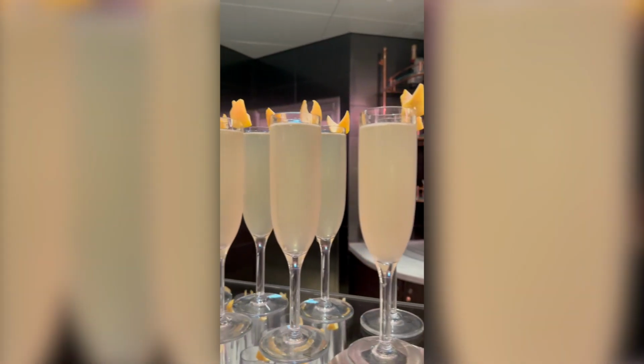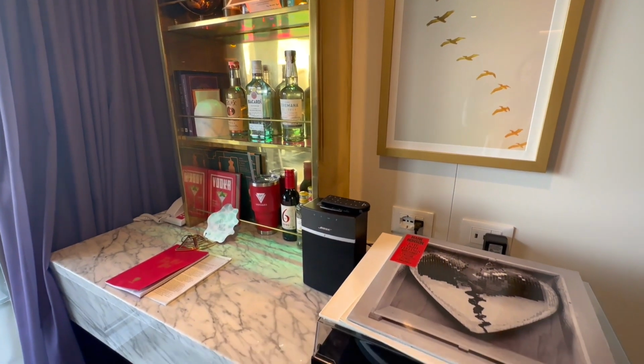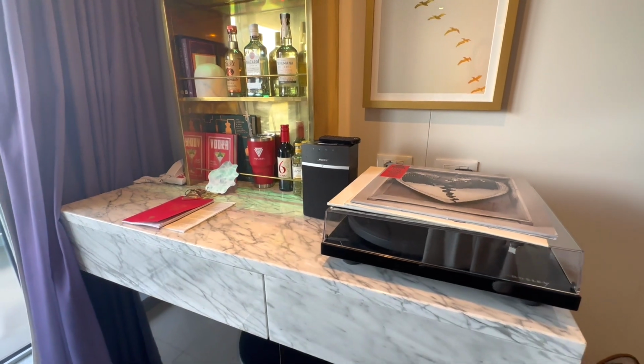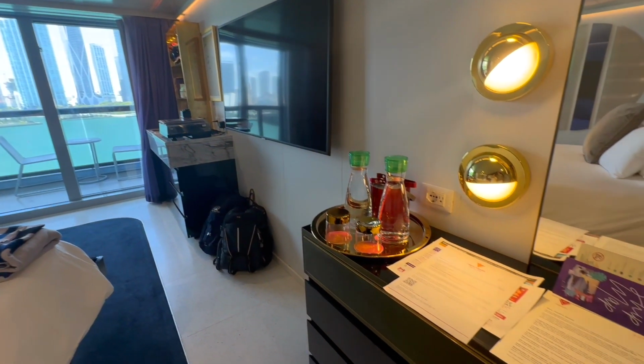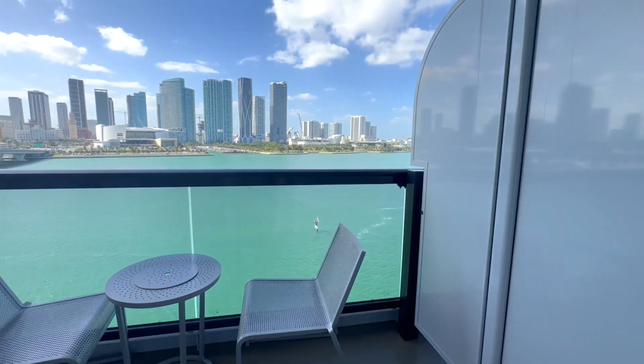Don't miss the record player just waiting to set the in-room vibe. Records can be swapped out so you have the perfect mix. Next to the bar is the Glam Station, a nice vanity area for getting yourself ready for Scarlet Night and other events at sea.